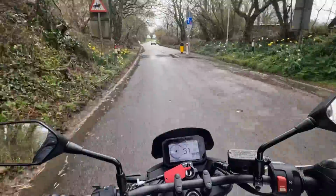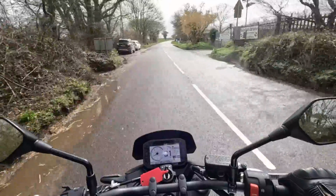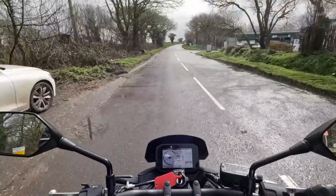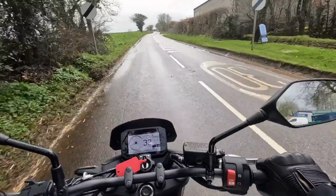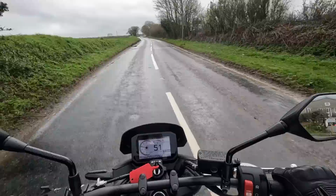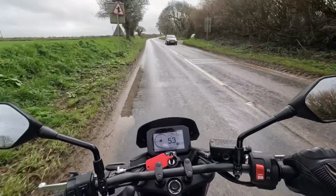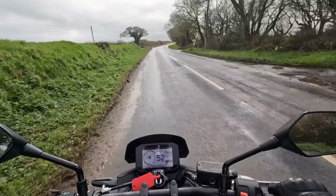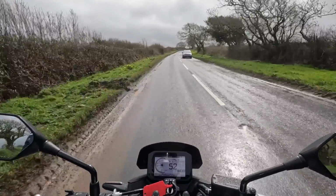The brakes are really good, and the suspension, so it's upside down suspension. So if you ride something like the MT-07, the suspension looks much the same, but in comparison to that sort of bike, this bike feels like it's a real upgrade to it. The suspension has got, I think they've got canisters or something in the top that actually give the rebound some sort of slowness, if that makes sense.